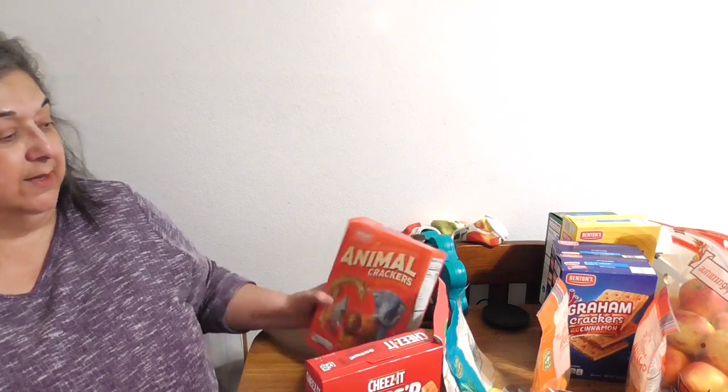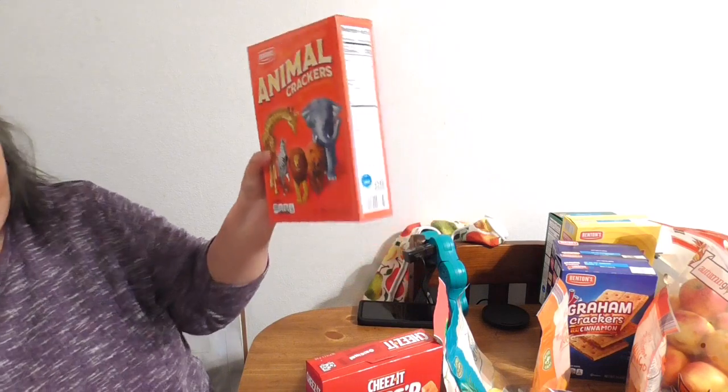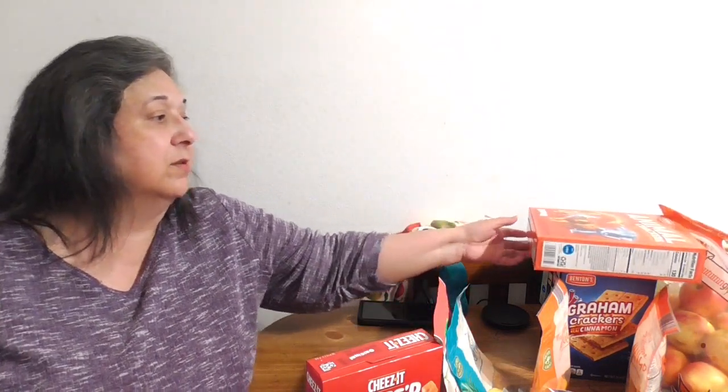$3.49. These are my snacks, animal crackers. I'll get me those little snack size baggies, and I'll take one of those, or just a little snack size small container, and I'll take that for work, and then that'll be a snack. Typically it lasts me 2 or 3 days for a snack, because I only have like 2 or 3, and then that's it. Just enough to give me something in between, like after lunch and before I leave for the day.